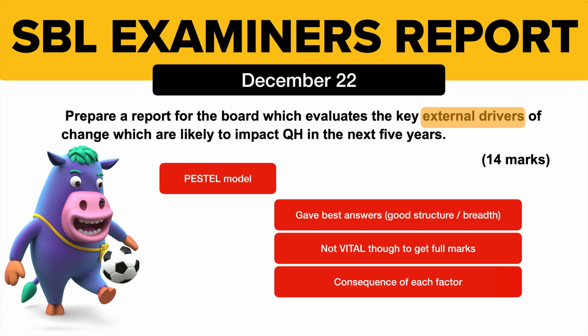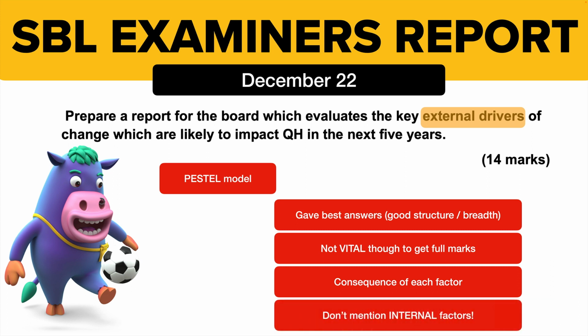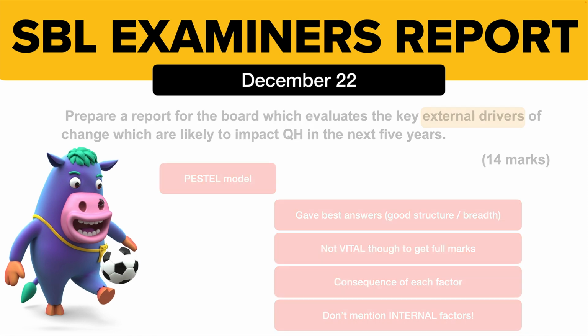You had to talk about the consequence of each factor. It becomes really important. So it's not just the significance, not just the context. What's the consequence of this? Why am I telling you this? What could happen here? Don't mention internal factors if you're asked for external factors. This is an example of not answering the question set, and that's what people got into.